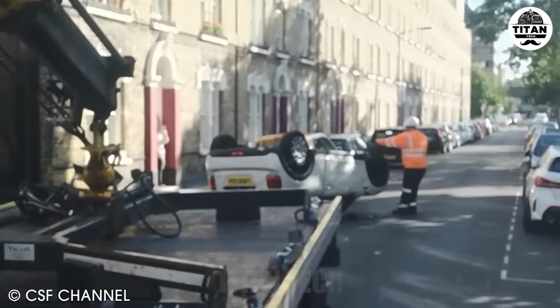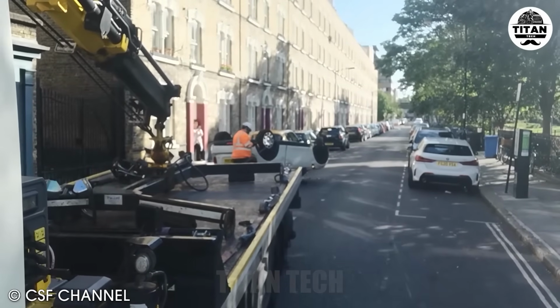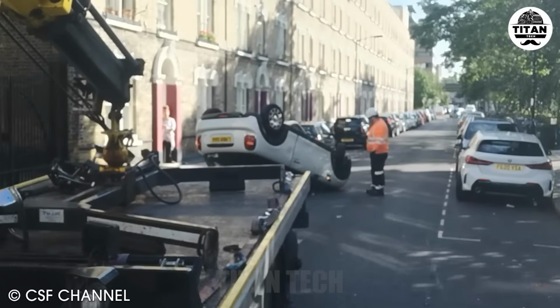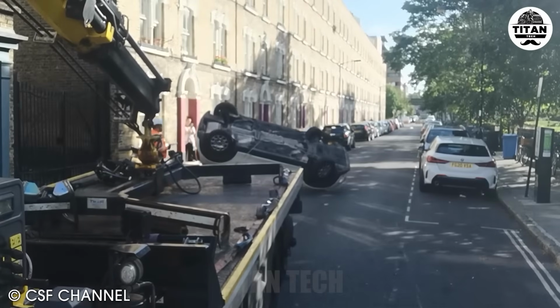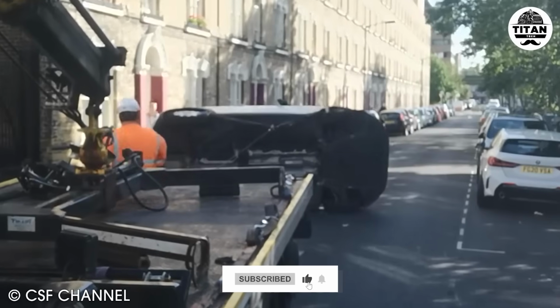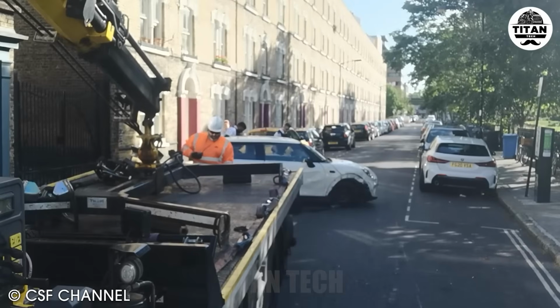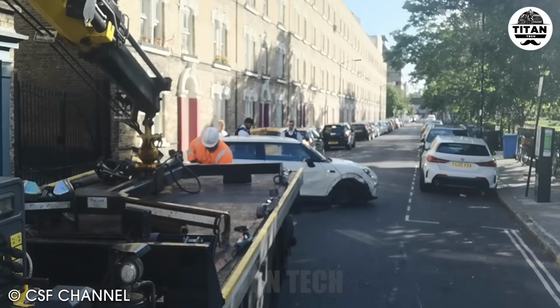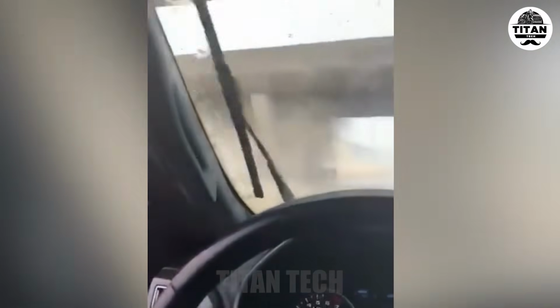When the HIAB wanted to be a yoga instructor, nail that back bend. Wait, that truck really hit the overpass at full speed? Well, nothing like a flying grain shower to spice up the commute.